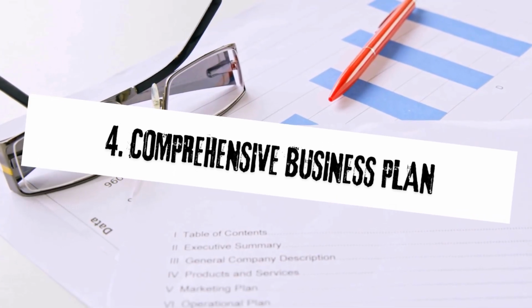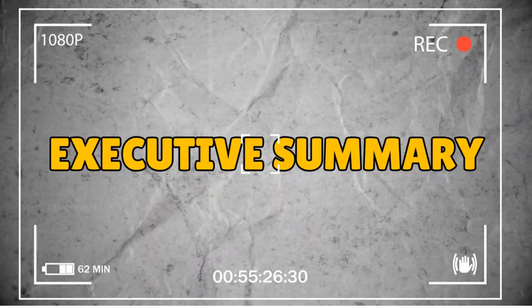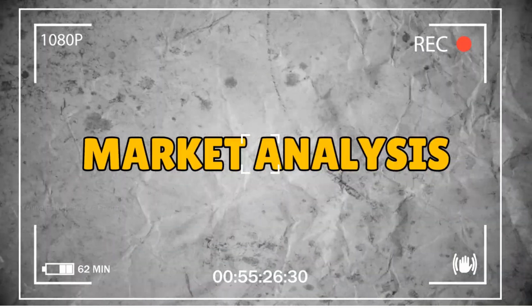Step 4. Create a comprehensive business plan. Your business plan tells the lender why your business deserves funding and how you will repay the loan. It should include an executive summary, market analysis, and detailed financial projections.